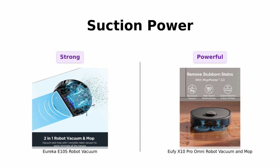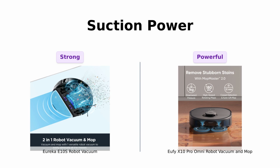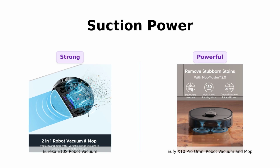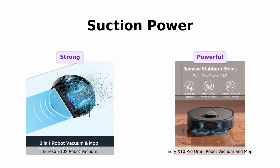Now, let's talk about suction power. Eureka E10s packs a 4,000 pascals punch. It's like the vacuum equivalent of a heavyweight boxer. Eufy X10 Pro Omni, however, is here to chew bubblegum and suck up dirt, and it's all out of bubblegum.